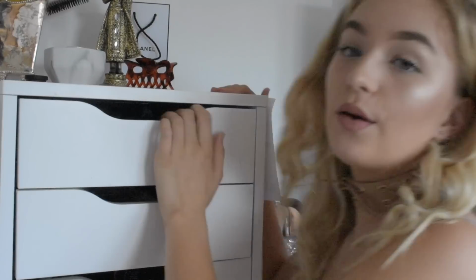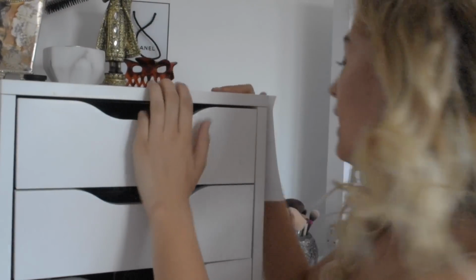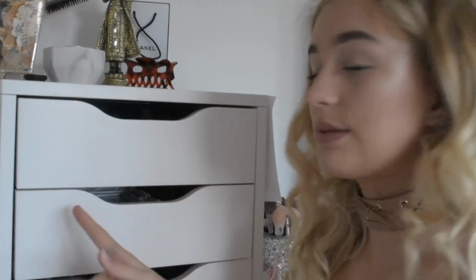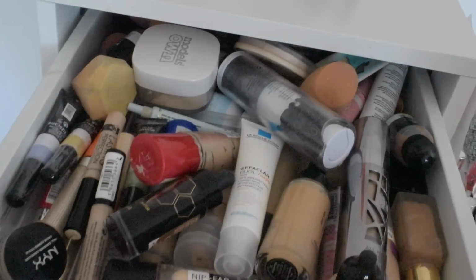First drawer. This drawer is actually all of my foundations, concealers, powders and primers. I hate the smell of this drawer. Some perfume needs to be sprayed in this drawer. It just smells of too many foundations. It's disgusting. So this is how many things are in here, and then it's all the stuff at the back as well.